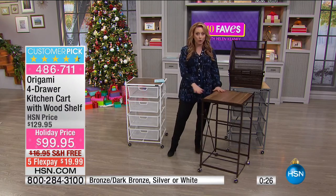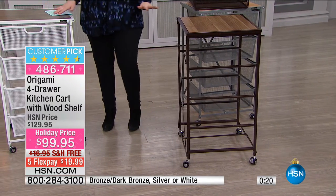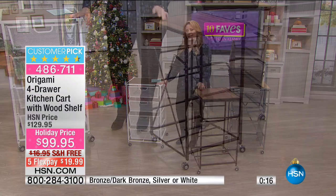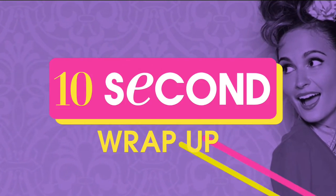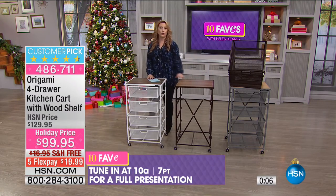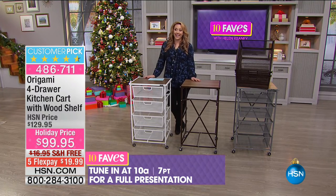Who does not need more storage? Who does not need more places to organize your life? And when we think about the new year, which is coming up, I think that's a really nice goal, whether you keep this for your business or your taxes, no matter what you do, Origami is there. And it's easy to put together because I just did it on live TV, even though nobody had any faith in me. The item number is 486-711, and it's a customer pick. Full presentation at 10 a.m.